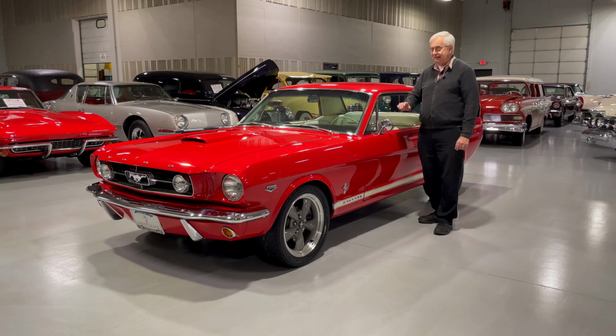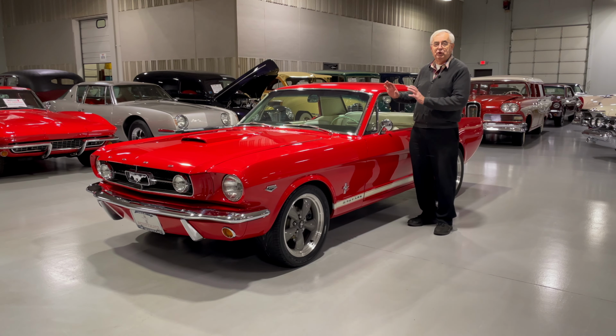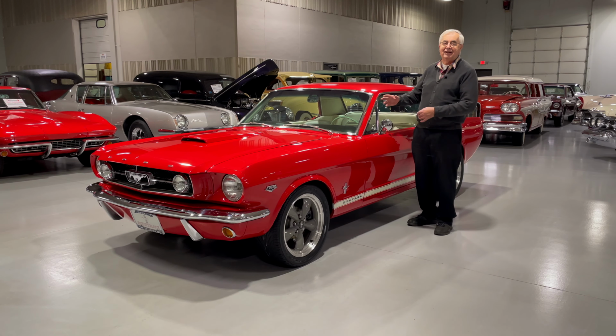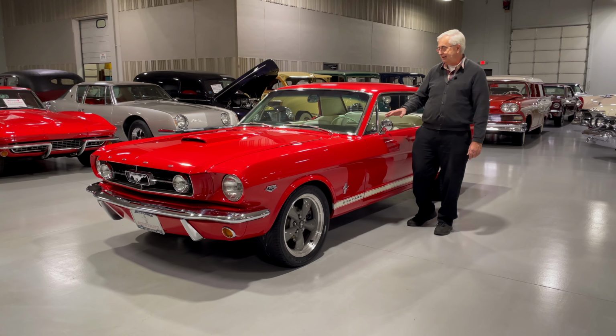I look at all these little details. Like all this stuff around here is all very, very nice. It's not showing any pitting. It's beautiful chrome all the way around. And like I mentioned, it's got the GT stripe package that goes down the back. When you have a monochrome colored car, that just breaks up the bottom a little bit, just makes it a little nicer.